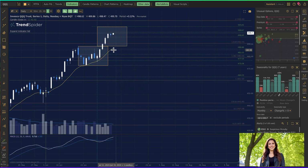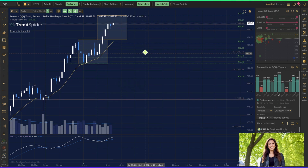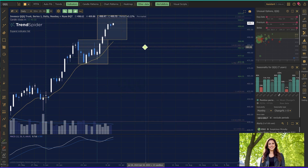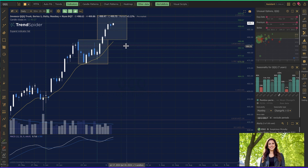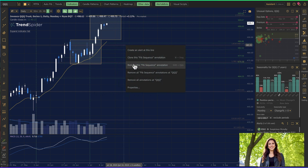Let's take a look at the Qs. Same sort of thing. Qs actually didn't bounce out very well yesterday. They dipped. Whoops. I don't even know what I did with that. I'm going to have to remove it because I changed its location. Sorry, folks. Remove this fib sequence.